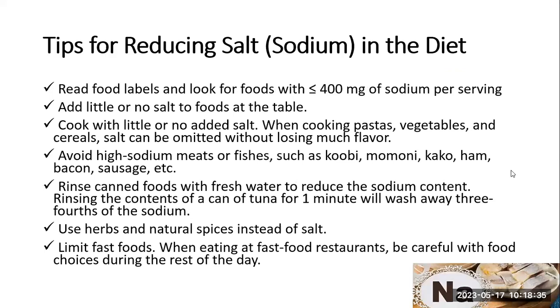So let's look at practical tips dietitians can use in reducing salt intake in a diet. We want to encourage patients or clients to read food labels so that they know how much sodium there is in there. We want to encourage them not to add salt at the table if possible. It is also possible to cook foods without adding salt, especially carbohydrate foods like pasta, yams, and rice. You can cook all of that without adding additional salt. For vegetables and cereals, salt can be omitted without losing much of the flavor. You also want to encourage patients not to take too much of meats and fishes that are high in sodium.